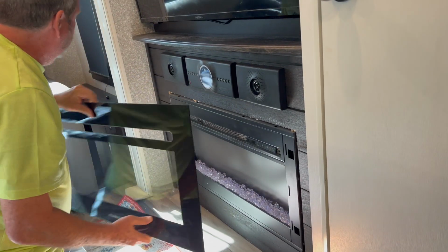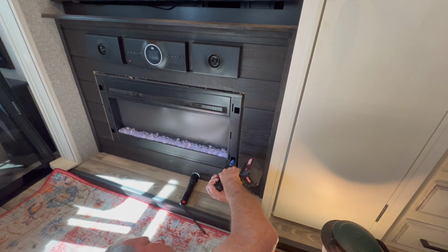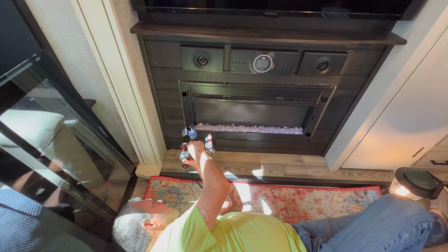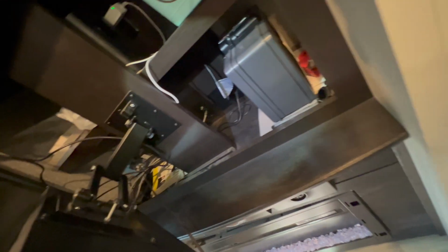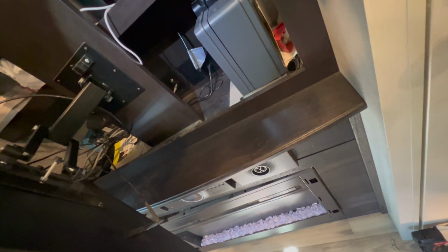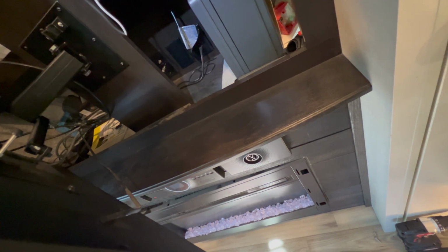Yep. Ooh, that thing is dirty. This should just pull out. Oh, we're gonna have to. All right. First things first, I'm behind the TV. It's very difficult to see in here, but this is where the plug is for the fireplace. It's got its own dedicated plug right here. So I'm gonna pull that. All right. I'm afraid if I pull it too far, that plug's gonna go through the wall.